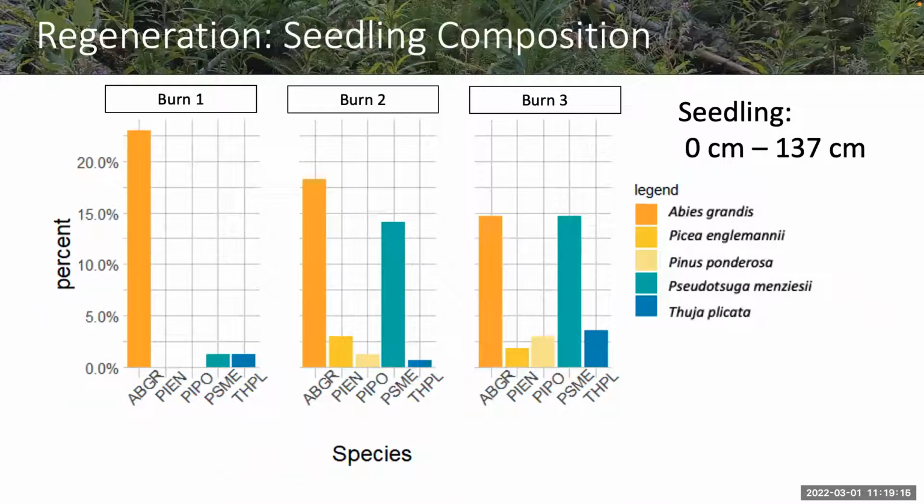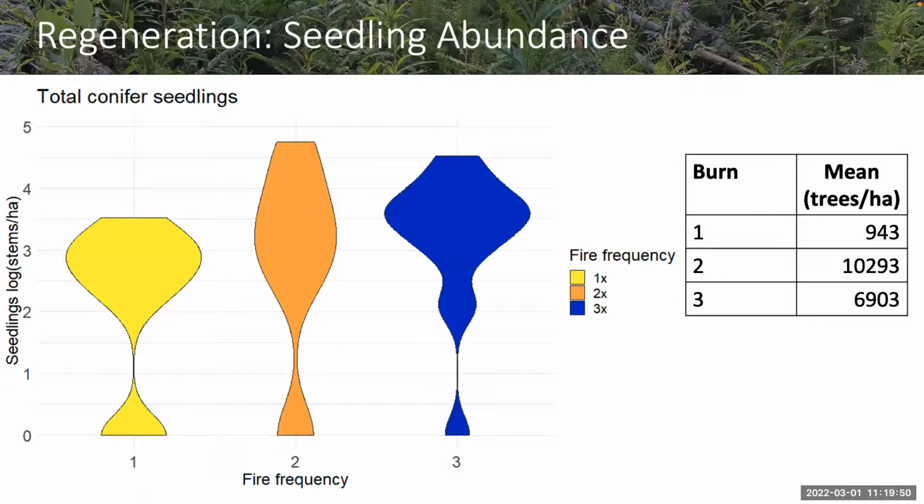Abies grandis, as I previously mentioned, is really dominating across all 3. And there's more of the Pseudotsuga and Larix in the reburns compared to one-time burn, and I'll get into that further. There's a very small amount of Picea engelmannii, Pinus ponderosa, and Thuja plicata in all of the burn histories. So this is the total number of seedlings. It's on a log transformed axis, and there are more seedlings in the reburns compared to the areas that haven't burned since the early 20th century. So that is, I think, a really interesting finding of ours.